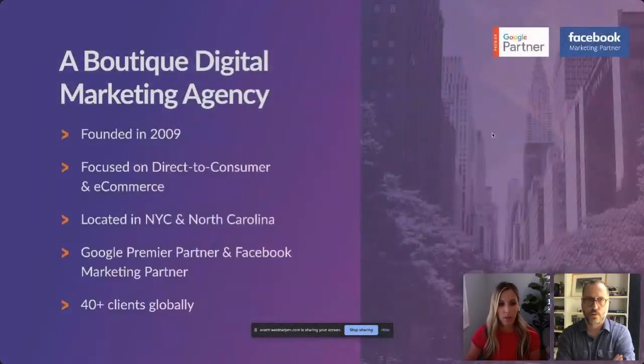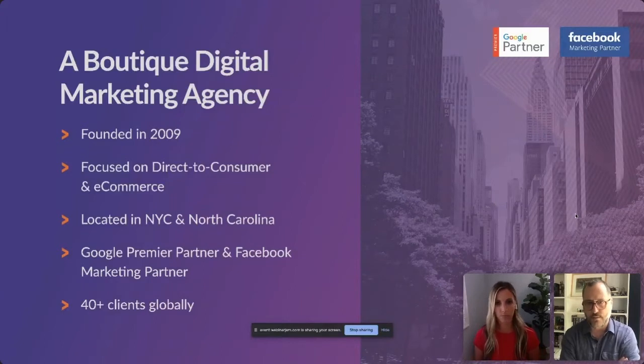All right, Brooke, you want to jump in? Yeah, so Mason Interactive, the company is named after my 12-year-old son, which means the company's 11 years old. We're a boutique digital marketing agency in New York City. We're opening our second office in North Carolina. We're supposed to be open now, but COVID has delayed that, but we have key employees down there putting down roots. So we focus on direct-to-consumer and emerging brands. We have clients in other verticals, but the majority of our work is with direct-to-consumer brands with e-commerce.